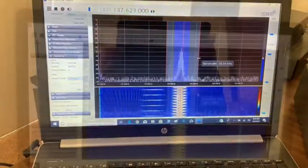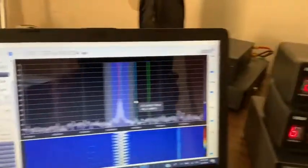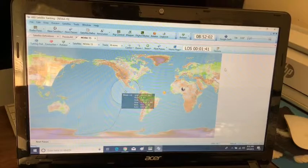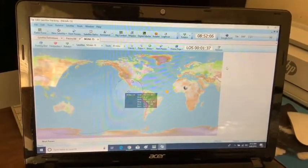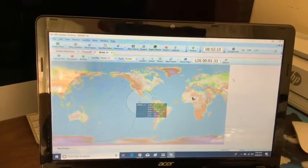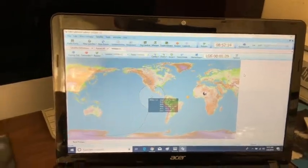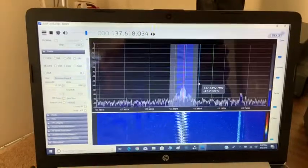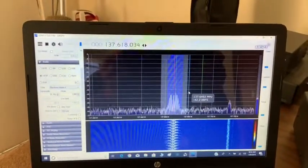We'll see. All right, well, we're not too far away from losing this signal. Got about a minute to go. You can see the satellite is over the Pacific right now, right off the western coast of South America. That circle tells me I'm just about to lose it. Looks like it's about 6 degrees above the horizon. And you can tell the signal's starting to get pretty noisy. I think I'm going to stop the recording here in just a second. That's not going to give a very good picture.